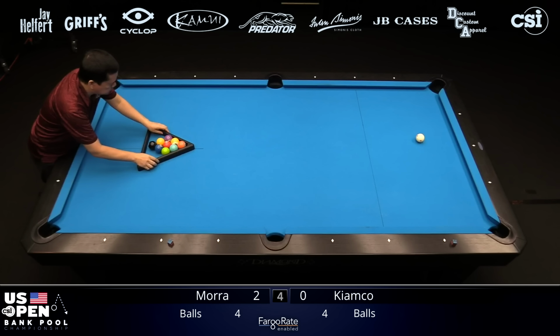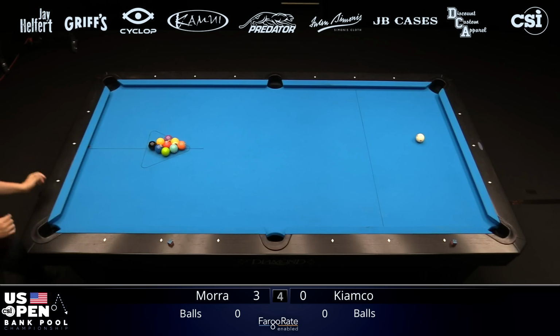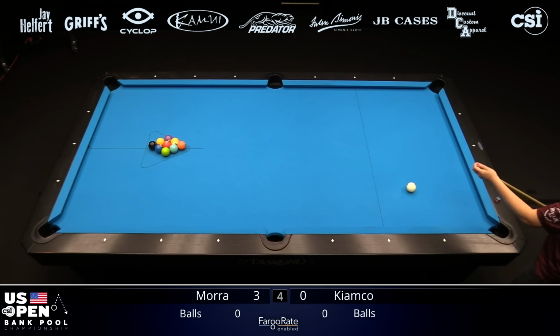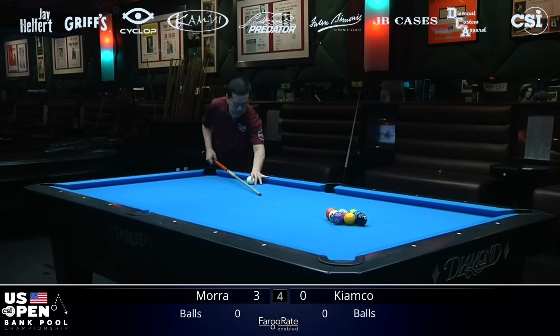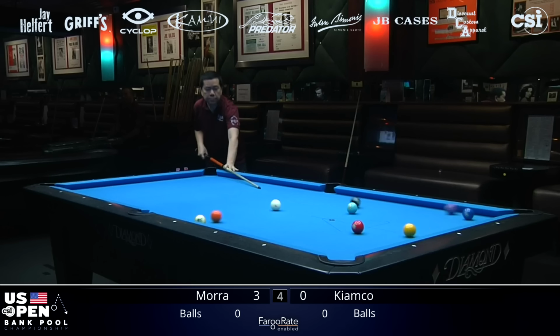But I will say he did get fortunate. Oh, yeah. Missing three shots and not giving up a bank out of three shots. He actually apologized for one of them. Warren's going to make another 5 balls on the break.